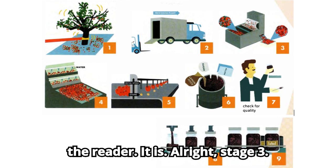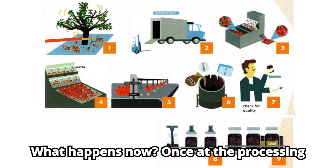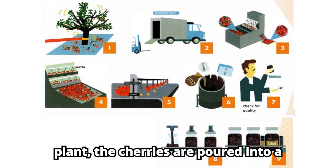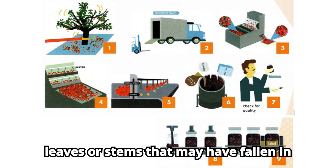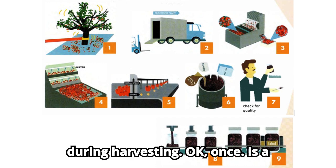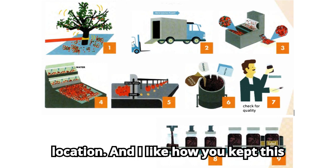All right, stage 3, we've arrived at the processing plant. What happens now? Once at the processing plant, the cherries are poured into a machine that separates them from any leaves or stems that may have fallen in during harvesting. Once is a great way to signal that shift in location.